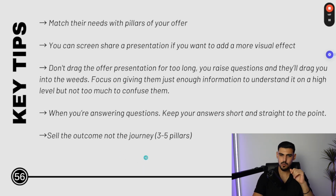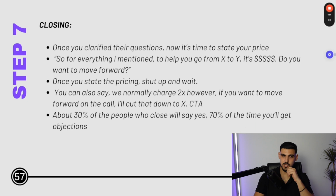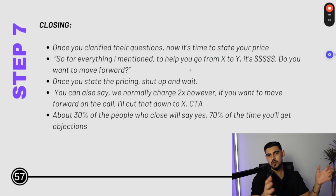And when you're answering questions, keep your answers short and straight to the point. Simplify things for them. When you can simplify a concept for a person, you all of a sudden seem like a figure of authority, number one. And also, it's just easier for them to grasp and make the right decision. So once you've clarified their questions, we're moving on to step number 7 now, closing. Now it's time to state your price. So John, you've asked me about how pricing works.